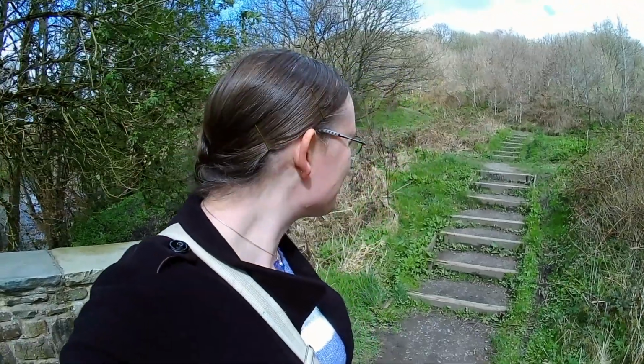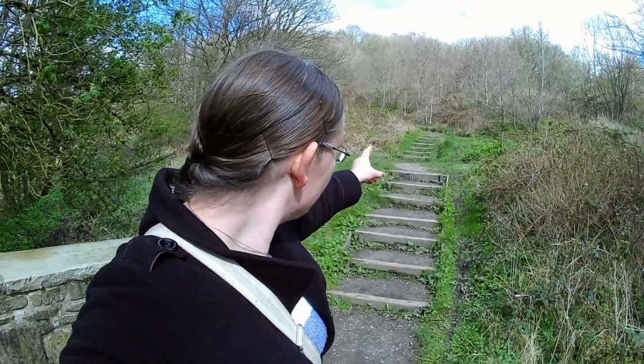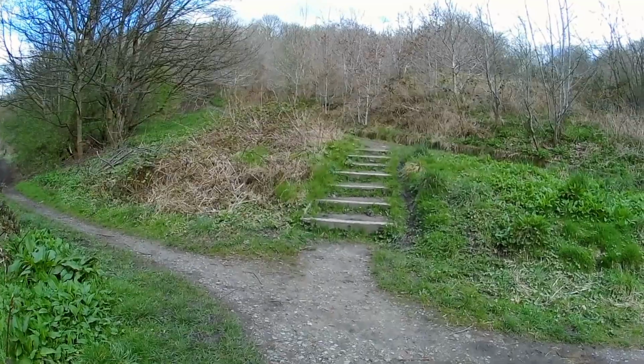I think last time we came along, we walked that way. The sun has graced us with its presence, so we're going to explore up there. We're going to go up the hill because this is somewhere we've not been before. So I'm just going to step out and explore the unknown. Do you want to come with us on this journey?